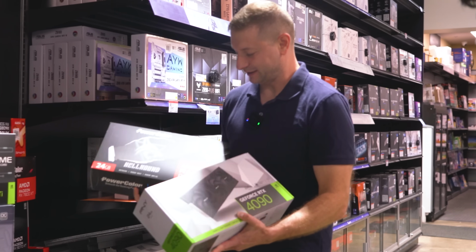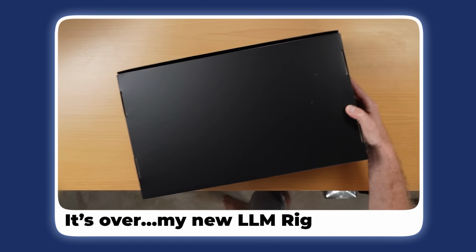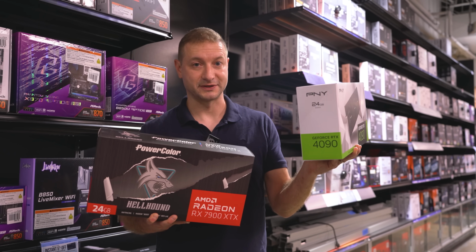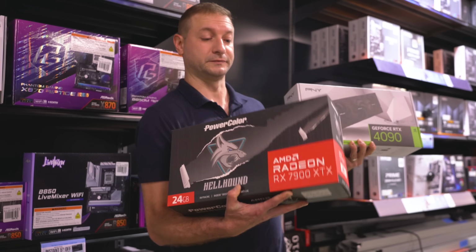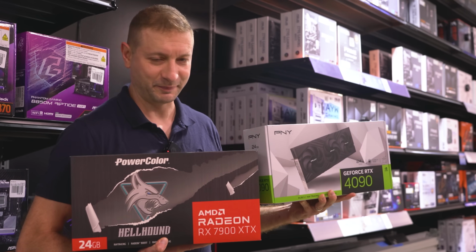All right, what do we got? We got the previous generation, right? So these are still very valid cards. I've used the 4090, I still have it and I use it. It's got 24 gigs of VRAM, which means you'll be able to run models that are like 12 billion parameter models, no problem. Here, it also is 24 gigabytes, check it out. So does that mean you can run the same kind of models on it? Well, I don't know, we're gonna possibly see that.